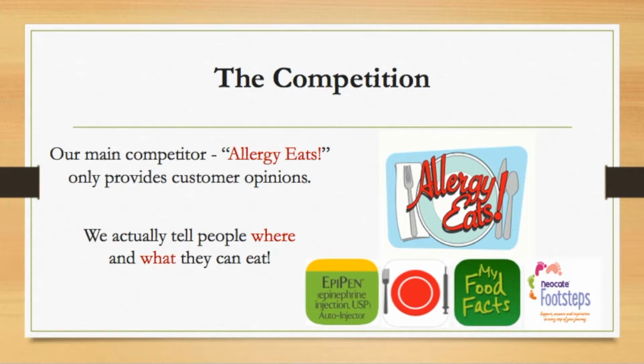So, for example, say someone has a wheat allergy. If someone has a wheat allergy, they can talk about their experience going to the restaurant and dealing with this allergy that they have for wheat. However, someone with peanuts who reads up on their review is not going to have any better idea on how this restaurant accommodates these allergies. So this leaves them no better off than before they used the app. Meanwhile, we're telling them directly where and what they can eat.